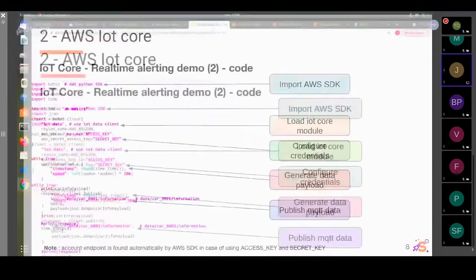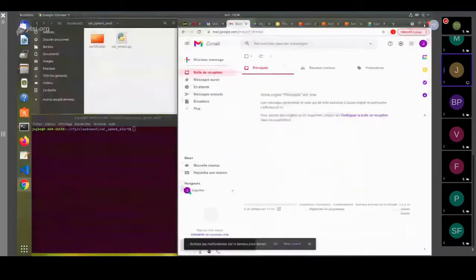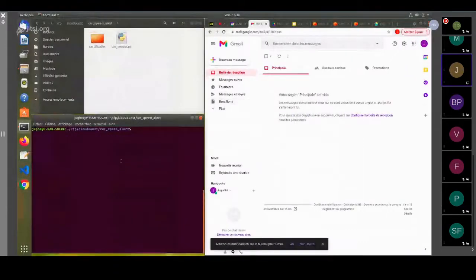Yeah, so let's see a quick demo. So here I'm in my email account. I'm going to send some data to AWS, and if the speed I'm generating is over 100 kilometers, I'm going to receive a notification. So I'm going to start the Python script. All right.